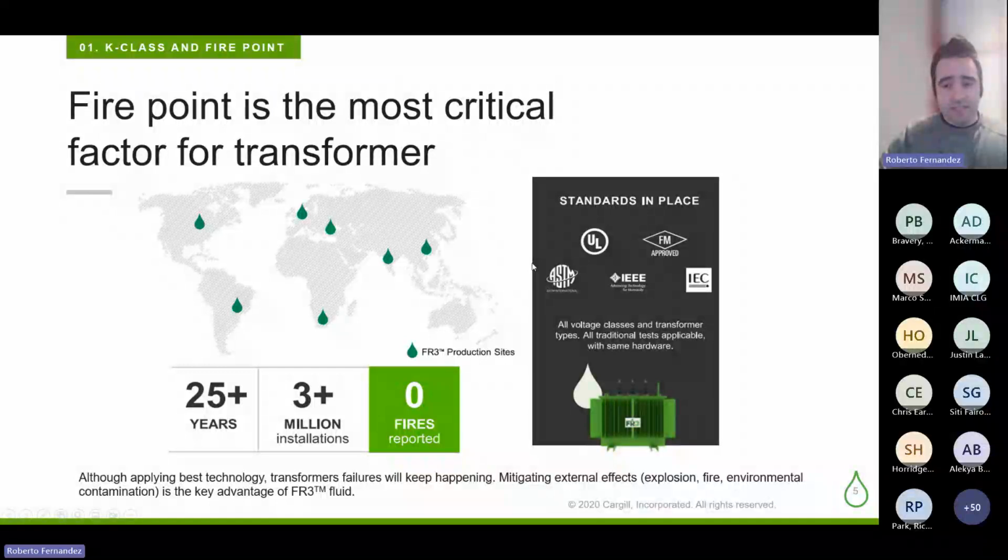So, just some insights about why fire point is critical and the international recognitions that fluids complying with this high fire point have. We of course have a complete set of standards in place from IEC, IEEE, ASTM, and different standardization organisms. And we also have different recognitions, such as UL or FM approved fluid, that reinforce the fire safety behavior and performance of these fluids. There are some numbers here. The fluid is not new. It's more than 25 years in the market, with more than 3 million transformer installations and 0 fires reported.